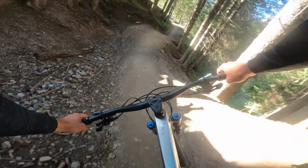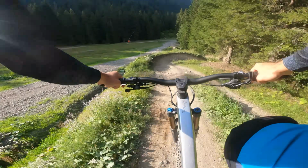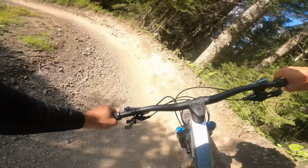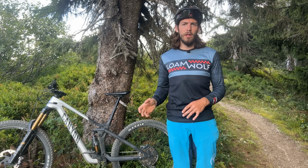The chassis is quite stiff. I tested it with a fairly stiff set of carbon wheels at one point, and I wouldn't have said it was the most comfortable ride. However, they do spec it with DT Swiss's EX511 wheel set, which has a nice little bit of compliance to it and makes the overall handling package really predictable on the off-camber terrain.